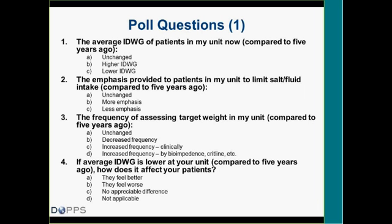Under our first screen of poll questions, just before launching into the first topic today: IDWG refers to interdialytic weight gain, so the amount of weight gained by patients between dialysis sessions. Number one, the average IDWG of patients in my dialysis unit now compared to 5 years ago: is that unchanged, higher or lower? And again, we're really interested in just your gestalt or general opinion. You don't even need hard data to back this up, just your feeling about how things have changed over time.